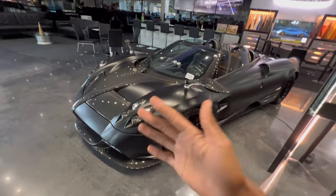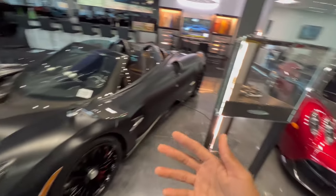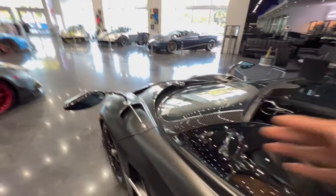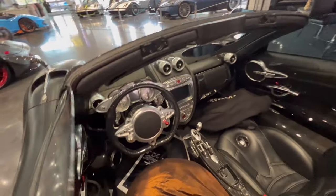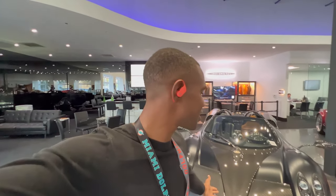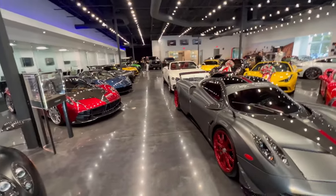But no, for real, this is one of my favorite Paganis here. Black on black carbon, and look at this interior. Very simple interior, but that's how I like it. I don't like too much done on my cars. So just a little something I thought I would show you guys, man. My favorite Pagani Huayra here out of all 30,000 of them.